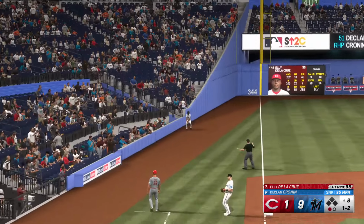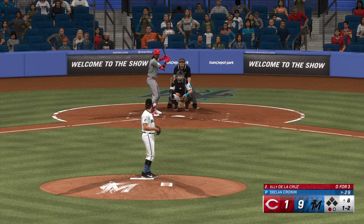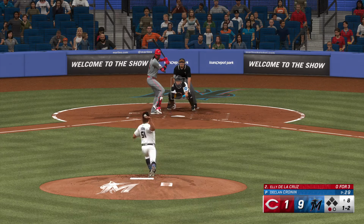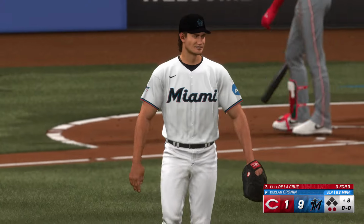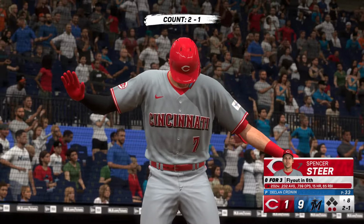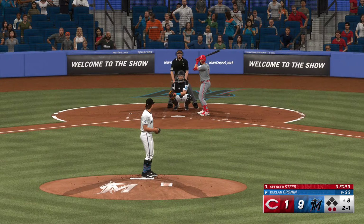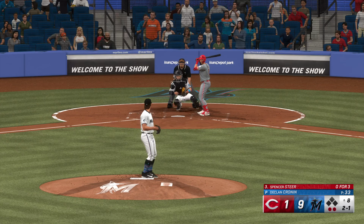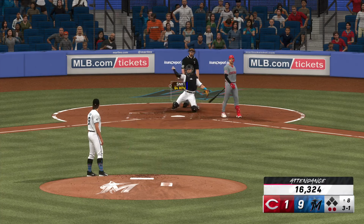Fought off foul. One down, bases empty. Swings through it, and that's a strikeout. The left fielder, number seven, Spencer Steer, the next to hit for the Reds. Steer. Two down, nobody on. Just missed.